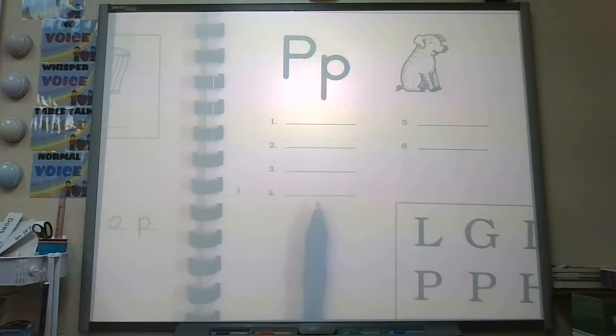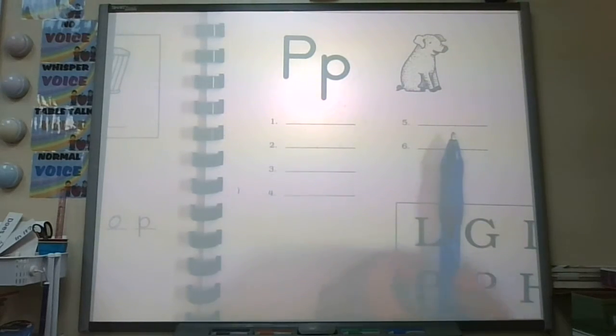Number four. Write the uppercase and lowercase letters that spell. Number five, we're at the top of the next column. Number five. Good. Number five is good.